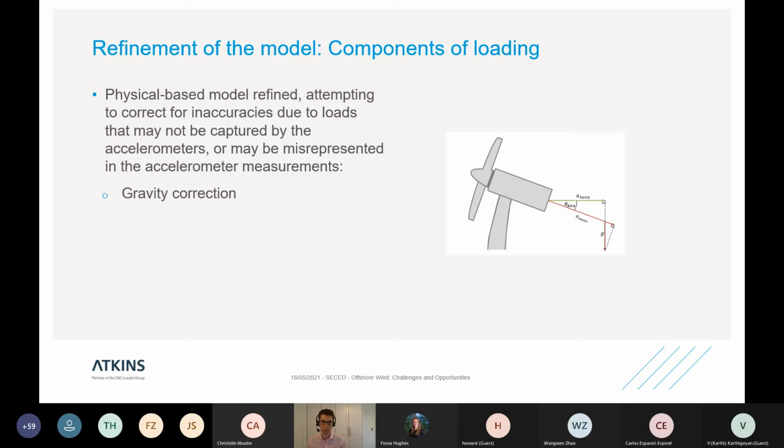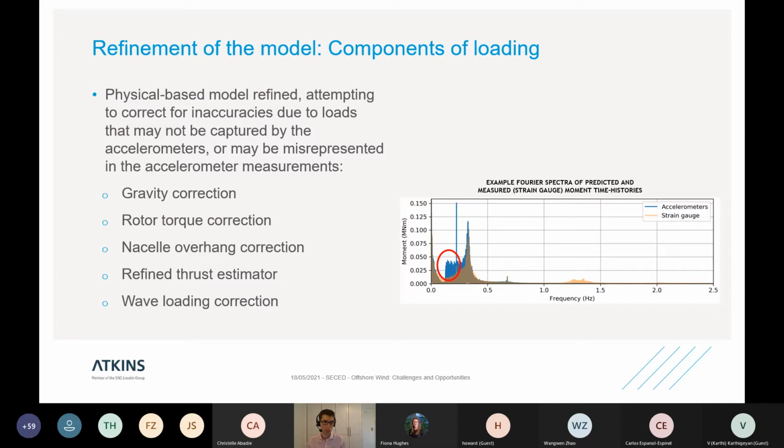So just to briefly list these without going into details, we looked at the influence of gravity on the accelerometers themselves. Obviously, as the turbine tilts, those accelerometers would pick up a component of gravity within them, which needed to be corrected for. We also looked at correcting the rotor torque that I'd described, the nacelle overhang moment, static moment. We looked at refining the thrust estimator. And then interestingly, and I will just mention perhaps a slight bit more about this one, we looked at correcting for the action of wave loading on the structure.